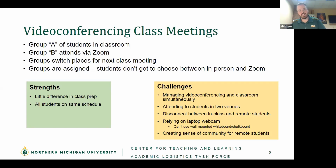where you're video conferencing class meetings, also referred to as zooming in half the class or zooming in part of the class. This would be where you have a group of students, or you might, depending on the size of your class, have them broken into more than 2 groups. But for the purposes of my example, I've got group A and group B. On one day of class, I have group A in the classroom face-to-face with me physically, while the other group, group B, is attending via Zoom. And then when the next class meeting happens, the groups switch places.